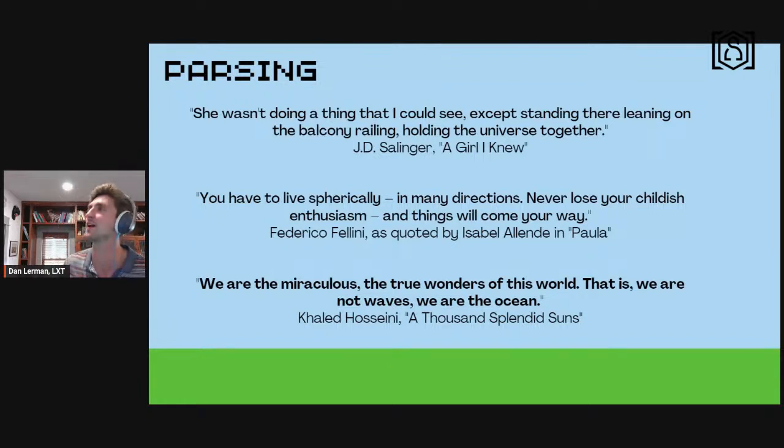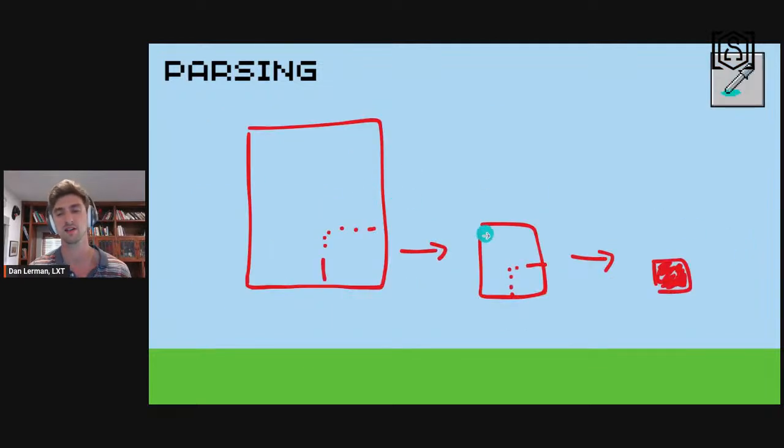And things will come your way. Now I'm envisioning money, like dollar bills coming towards the Dan Lerman bubble that's dancing. It's insane, guys. It's weird reading. Like that Dan Lerman bubble, I've never done that before, but you can tell I'm having an experience. I keep coming back to that point, and really these tools I'm giving you guys are just techniques for you to have an experience. So that is parsing, taking big things, breaking them down into smaller chunks.